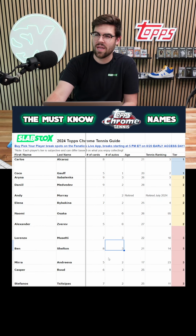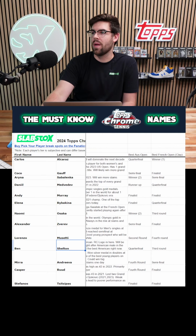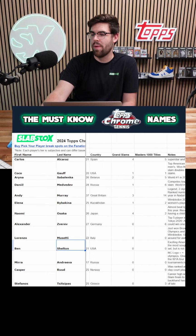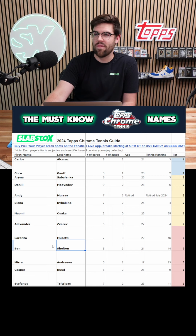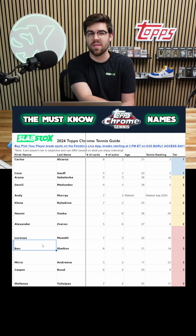He also has a really hard time returning serve a lot of the time though, so it can be really frustrating to watch. But he is definitely a crowd pleaser. He loves screaming after big points. And he had a really deep run at the U.S. Open a couple seasons ago, made it to the semifinals. So Ben Shelton's cards are definitely going to command value, regardless of if he hasn't been having the best season yet.